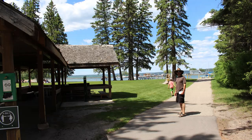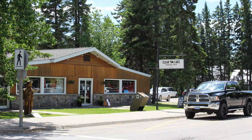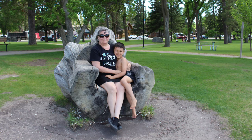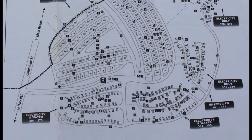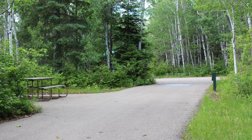The public beach is a short walk from the Wasagaming Campground through the cute little town with tourist shops and a visitor center. There are 427 sites in this campground, including some pull-through sites and sites with full hookups, sewer, water, and electricity that can accommodate larger rigs.